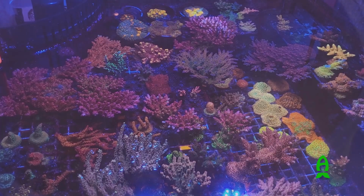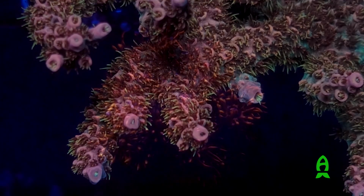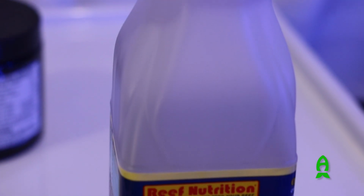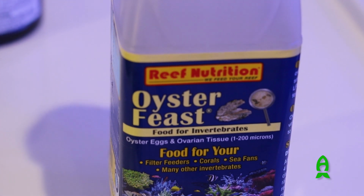And some of the details of Oyster Feast is that the microns on the particles are 1 to 200, so it can feed all your corals from LPS to SPS, including gonis, which is the majority of the stuff that we like at this moment. The food is all natural with no fillers and includes a lot of proteins, vitamins, amino acids, and lipids that we need in our corals.